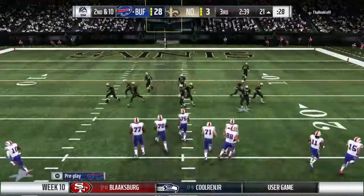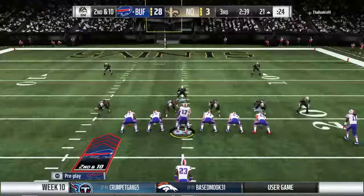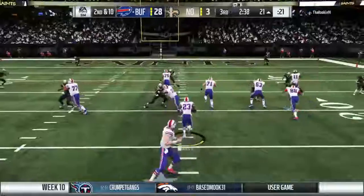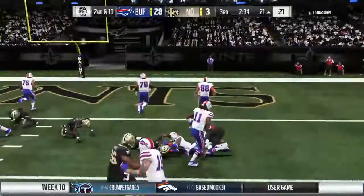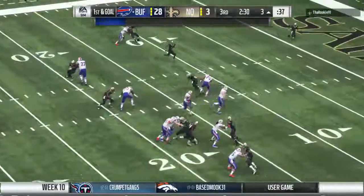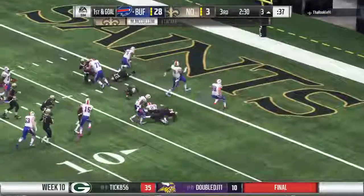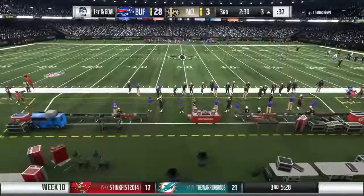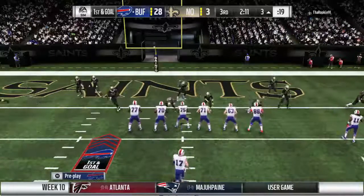So now 2nd and 10 after the incompletion on 1st down. The give is to Jones. Open space inside the 10. And he gets it all the way down to the 3. 18 yards there, and it'll be a 1st and goal. Well, this has been a long drive. In fact, it's eaten up a good chunk of the 3rd quarter, which is precisely what you want when you're playing with the lead. You control the football, you control the clock, and impose your will on the defense.